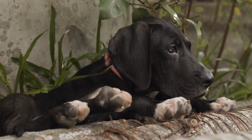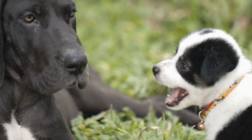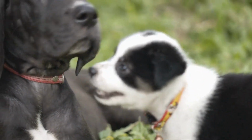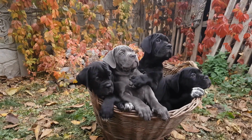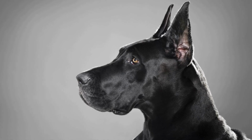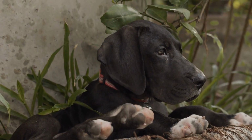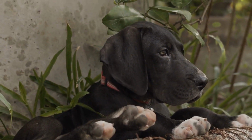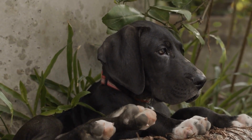One of the first things to consider when living in a big city with a Great Dane is space. These dogs are not apartment or small house friendly. They need plenty of room to stretch their long legs and move around comfortably. Before bringing a Dane into your city home, make sure you have a spacious living area and access to nearby parks or open spaces where they can exercise and play.